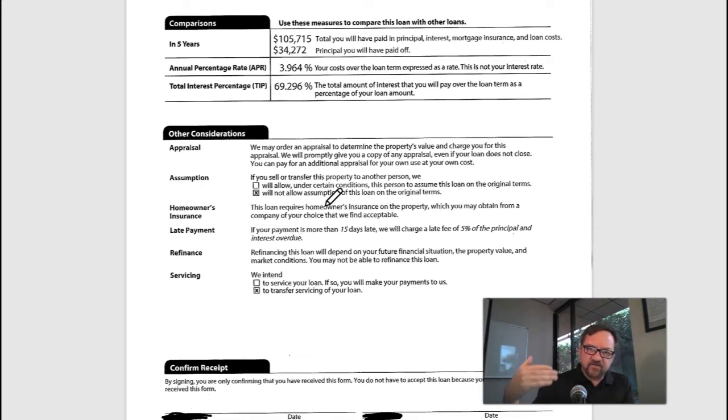They keep using the term assumption on this, or allow assumption of, as a verb. I'm using the term assumable as an adjective. All right. So they will not allow anybody else to assume this loan, which means you can't just hand the loan off to somebody else and have them pay it for you.